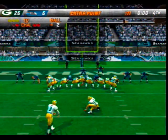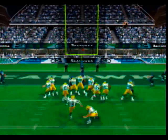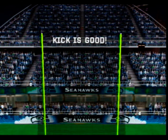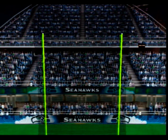Perry comes in to attempt the point after. The extra point attempt is good. We've updated our turnover stat, and it looks like this. That'll wrap this one up, and the final score is Green Bay 27, Seattle 6.